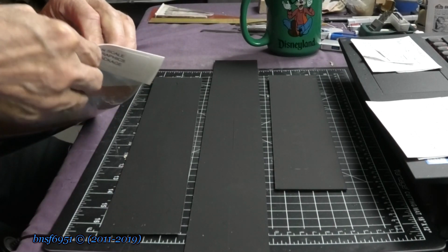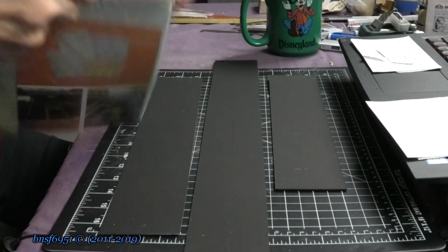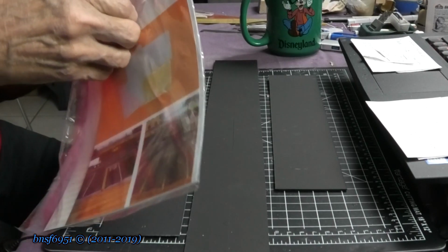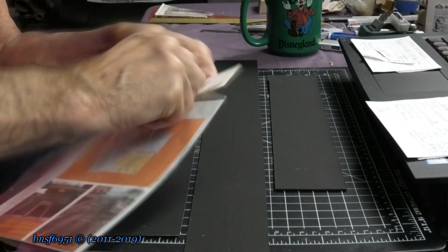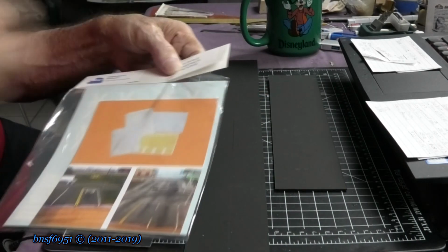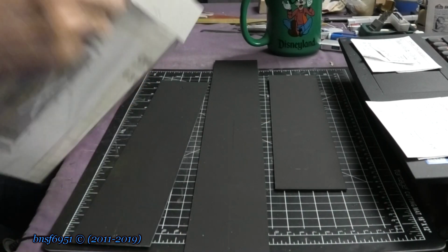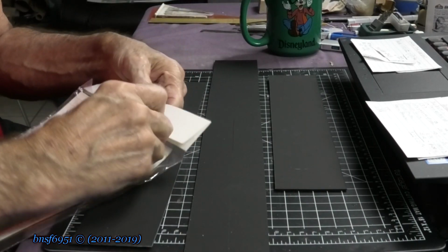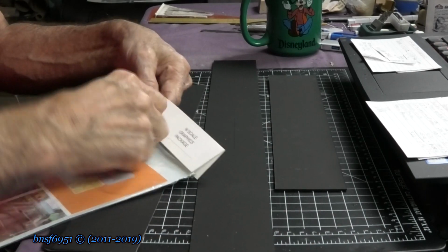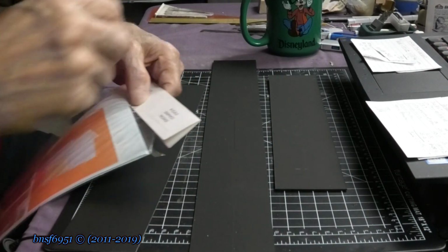And I want to try and get these out of here. Alright. There's one. Maybe. Okay. I could just rip the bag open, but I'll try and save the bag so any leftovers I can keep them preserved.